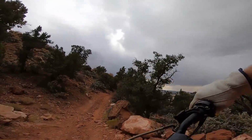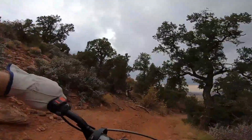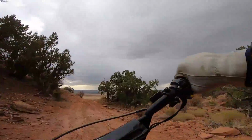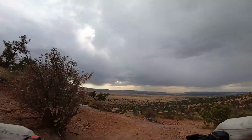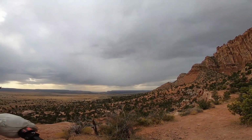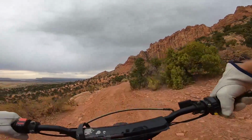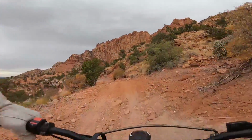I hiked up here this morning with my doggy. Whoever made these trails, thank you so much. So beautiful up here. So awesome to be able to explore it this way. Favorite part of the trail. It gets a lot skinnier and it's on the edge of a cliff.